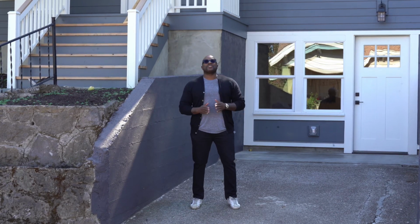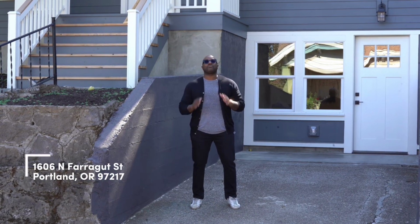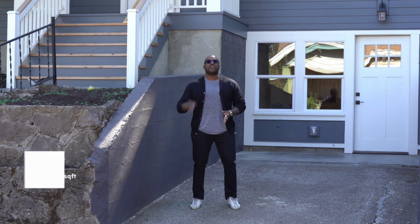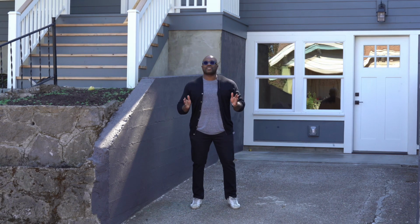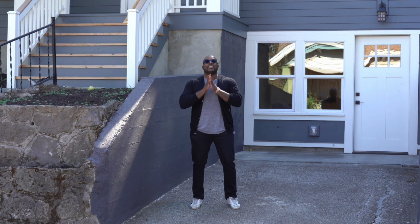I have something special to show you here at 1606 North Farragut Street here in North Portland. Priced at $699,000, 4 bedrooms, 2 baths, 1,900 square feet. You don't want to miss this. But wait, there's more. This property has a possible ADU, which you can use as a mother-in-law suite. Let's dive into all the possibilities.